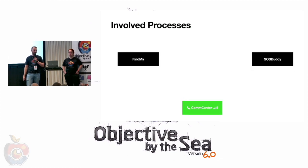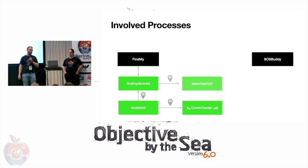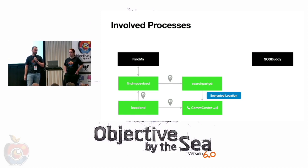But there are a couple more daemons involved that are handling the location and encrypting and everything here. First and foremost, there's the Find My device daemon. That daemon will talk to the Find My app and make sure that they are in sync and that you're sharing the location to the right people and so on. Then you have the location daemon that actually fetches the location. It sends this location to Comm Center and the Find My device daemon. Comm Center needs the location to know where you direct your phone to for the satellite, and Find My device needs your location to actually send it. Then this Find My device daemon talks to the search party daemon, and that search party daemon gets a location, and then the search party daemon knows your keys for sharing with friends, creates an encrypted location, and sends it back to the Comm Center.